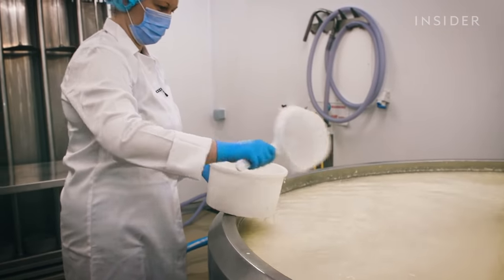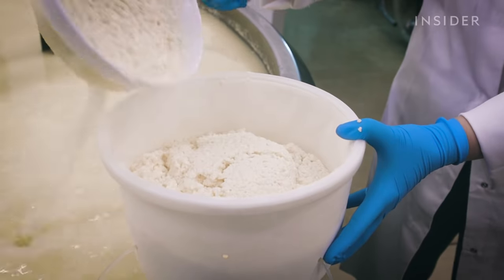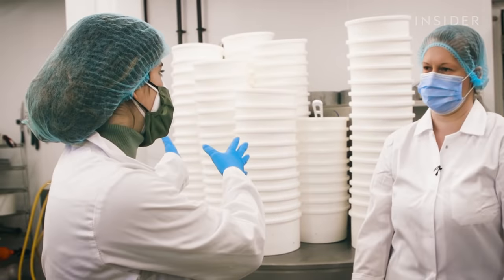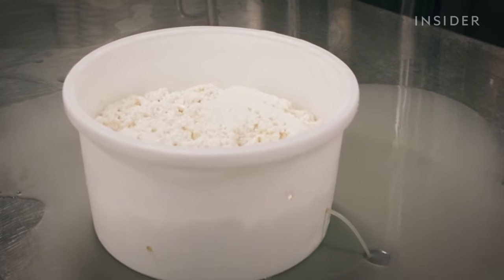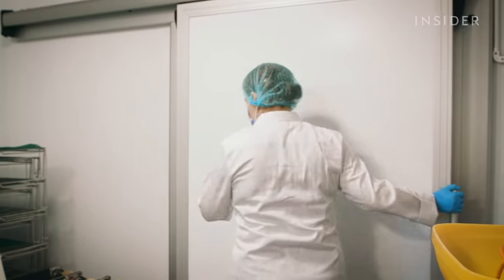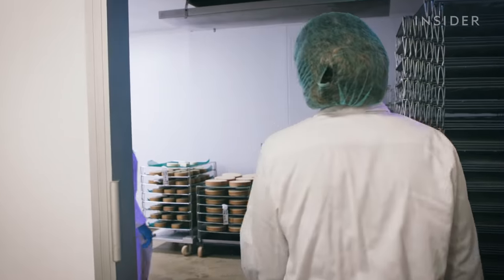When the curd has reached the size of a nut, it is transferred into molds. This is the first secret step of the process. At the end of the molding, this tower of empty molds that you see behind me will be full of curd. And after a certain amount of time, that is also secret, the cheeses will be moved to the maturing room. Okay, this is the moment of truth, let's see.